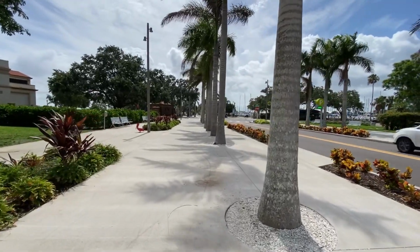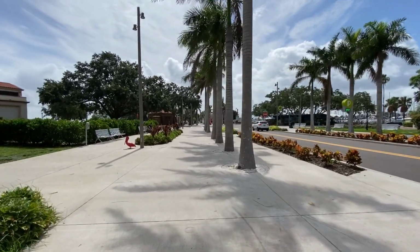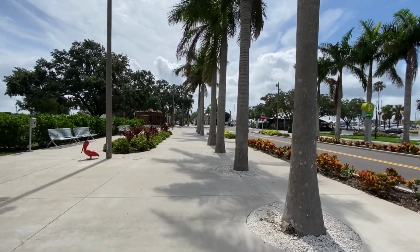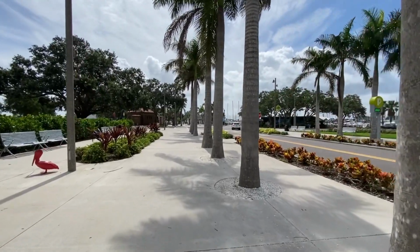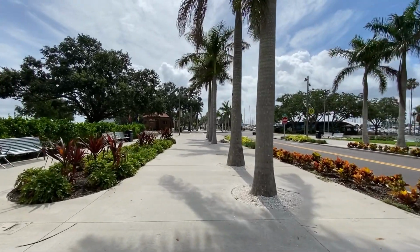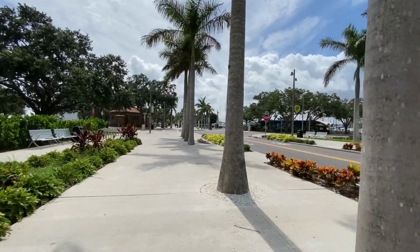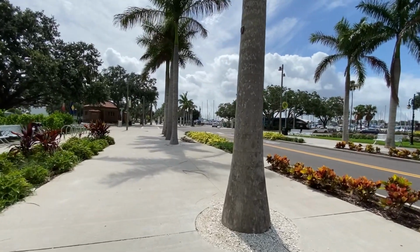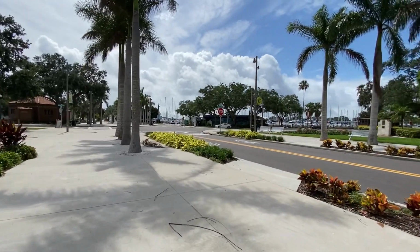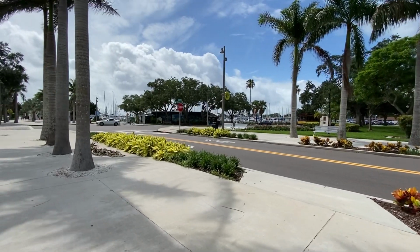So St. Petersburg Pier opened up last year. It was a multi-million-dollar development, and that was to replace one that was there that was built in the 70s. So it needed major repairs, so they decided to knock it down and build this one. So I will take you in there and show you. They have a little beach and a bunch of other stuff on the pier.